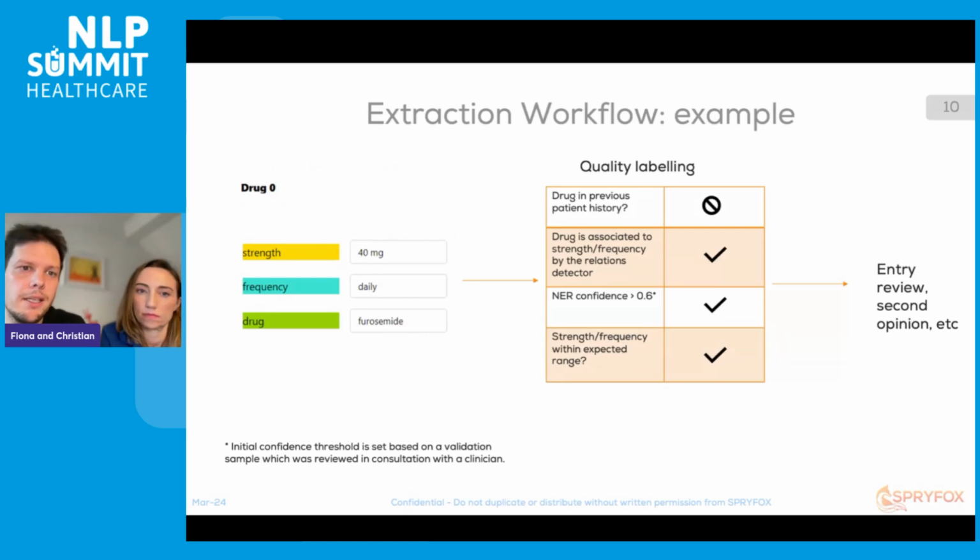How does this look in practice? We have one extracted drug on the left-hand side, furosemide, to be taken daily with 40 milligrams of strength. This is the extracted entity, and we can see on the right side that there are three quality labels where we have a check mark, it's passed. The drug is associated to both the strength and the frequency. So the relation detector that we use by John Snow Labs found for furosemide, linked it with daily and a strength of 40 milligrams. The named entity recognition confidence for that name furosemide is above 60%. And also the strength and the frequency are within the expected range. So furosemide to be taken daily at 40 milligrams is something that is clinically valid.